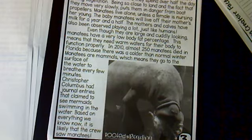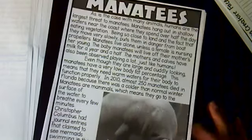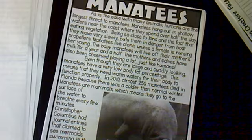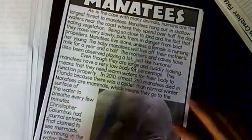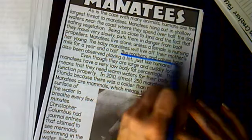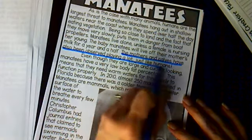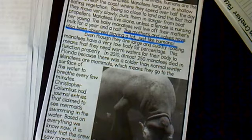I like that. Okay, now we have to decide what our favorite thing was. I like the fact that they were playing together. I think that's so funny. So I'm going to highlight the mothers and calves have also been observed playing a lot, just like humans. I think if I saw two manatees playing, that would be just the cutest thing ever.